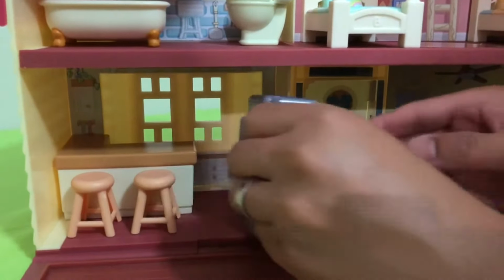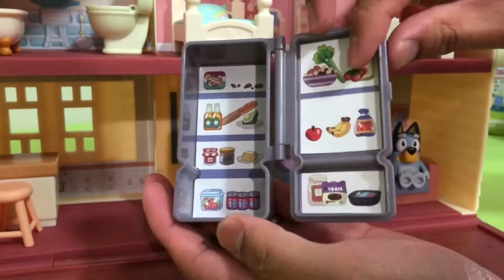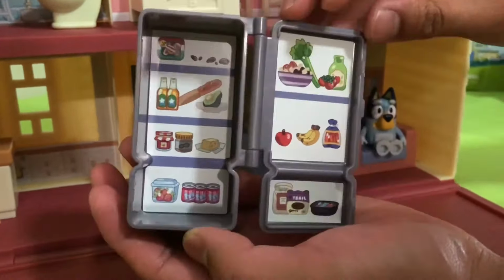When you open it up, wow, it's full of food. Lucky family, it already comes with food. How good is that? Yep, we'll close that.